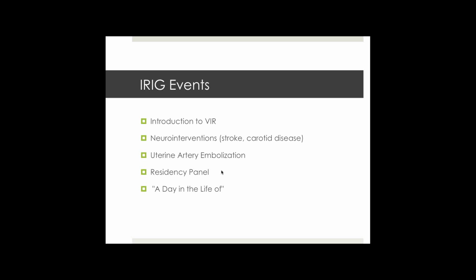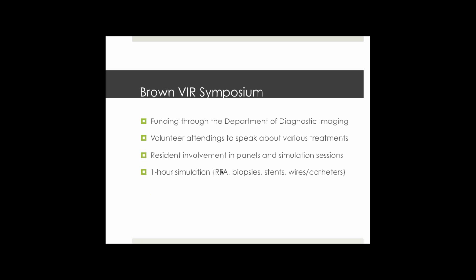We try to get a residency panel in yearly because it's nice for medical students to be able to ask advice. And we've also had a day in the life of event where we have medical students go to the hospital and look at readout and tour the IR suites, and we have them there for dinner and they ask questions, and it's great because they can interact with fellows and other faculty in the department, and that's always really well received.